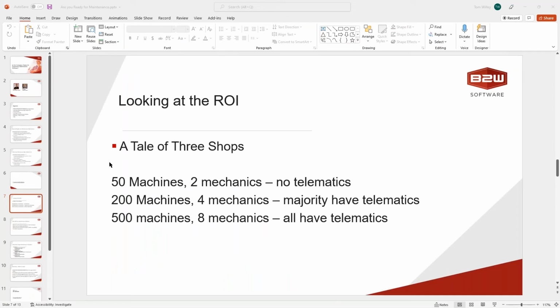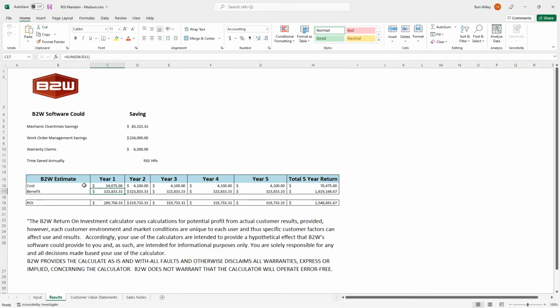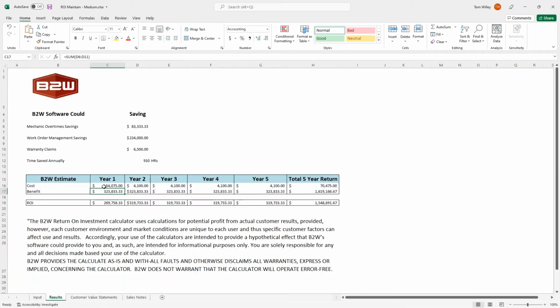And in the medium shop here, here we go. The medium shop, the cost of the solution is about $54,000. So if I jump back, we're really talking about another manager license and then 4 mechanics and maybe a little bit of extra implementation and some devices here. So we'd be looking at 4 of those or 6 of them. So your solution is now $54,000, and the benefit is $300,000 because you're realizing more work order savings.